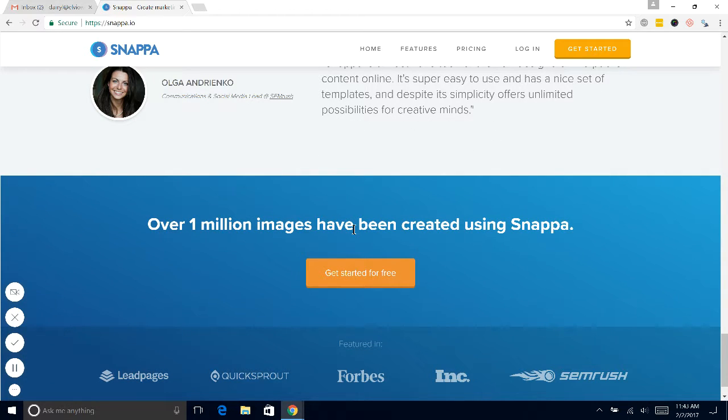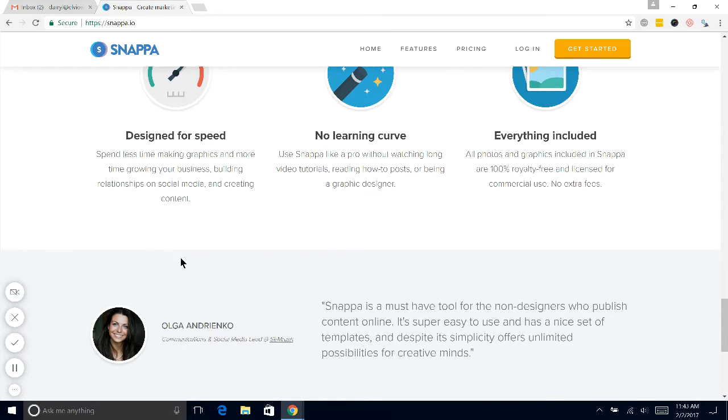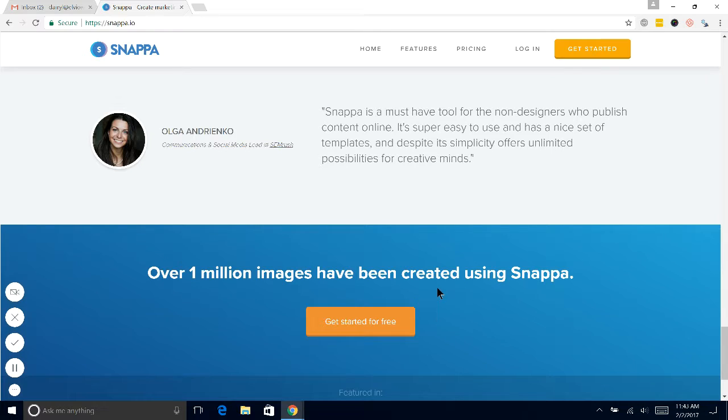This is interesting. Over 1 million images have been created using Snappa. Well, that's great. It implies a certain amount of social proof. But what I would actually put in there is over 7,000 entrepreneurs and startups use Snappa for creating graphics or images, so something along that line. Using the actual number of people that are using Snappa is very powerful social proof, rather than using the number of images that have been created.